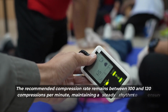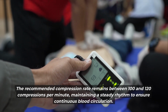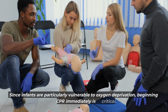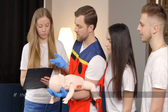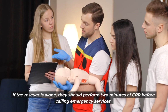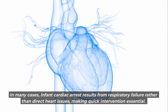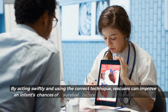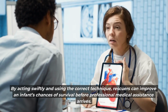The recommended compression rate remains between 100 and 120 compressions per minute, maintaining a steady rhythm to ensure continuous blood circulation. Since infants are particularly vulnerable to oxygen deprivation, beginning CPR immediately is critical. If the rescuer is alone, they should perform 2 minutes of CPR before calling emergency services. In many cases, infant cardiac arrest results from respiratory failure rather than direct heart issues, making quick intervention essential. By acting swiftly and using the correct technique, rescuers can improve an infant's chances of survival before professional medical assistance arrives.